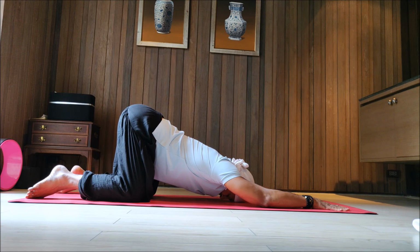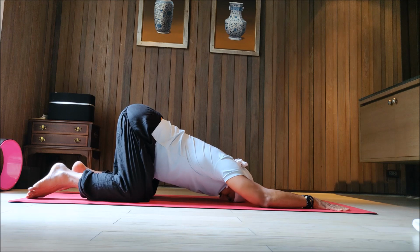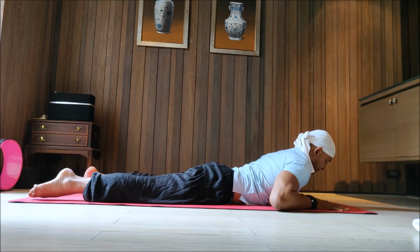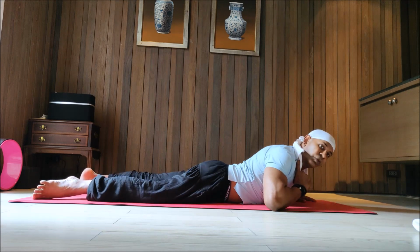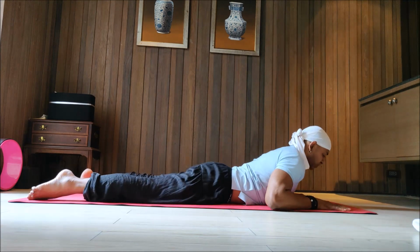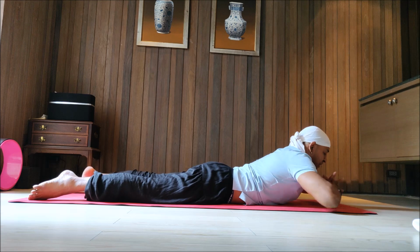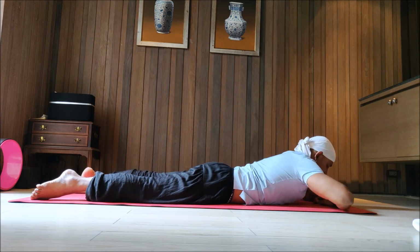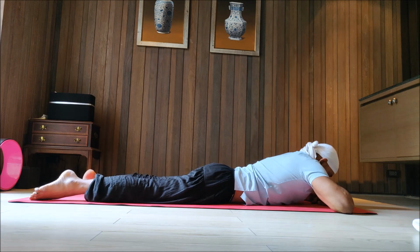Inhaling, exhaling, inhaling, exhaling. Like this 5 times. After that, go back again onto the ground. Now lie down. Now here, this is to strengthen the neck muscles. Watch me. You place your hands like this, interlace fingers. Just place them on the ground and rest your forehead.